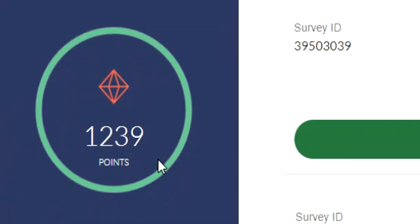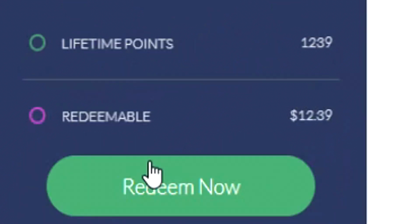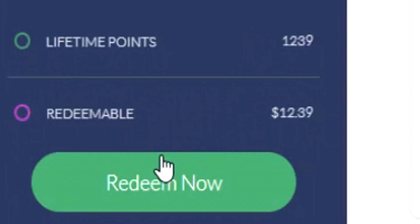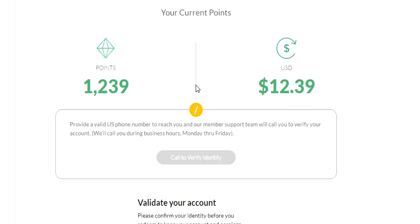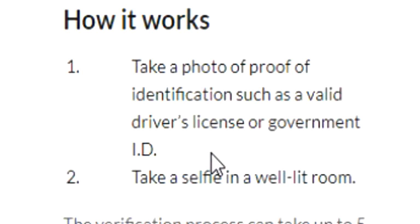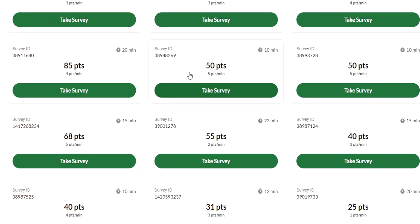and to actually redeem your earnings, you will need to verify your identity by providing either a valid US phone number or submitting a photo ID and a selfie to prove you are who you say you are, even for $5 worth of cash. And I don't like this about Survey Junkie personally, but I know there are some people out there that don't really care about submitting ID for money online. If you can look past that, Survey Junkie is a fantastic survey platform.